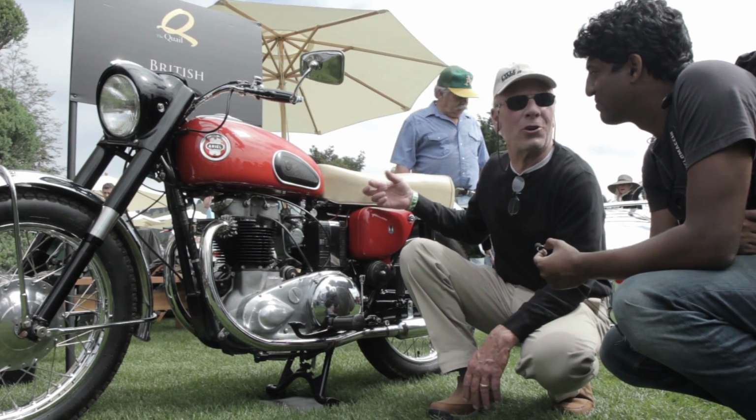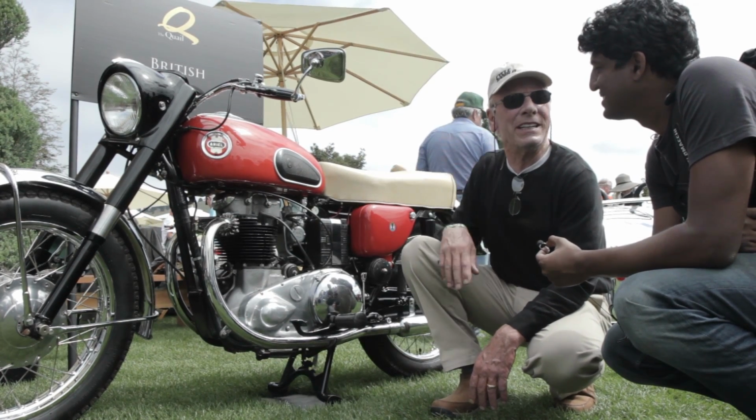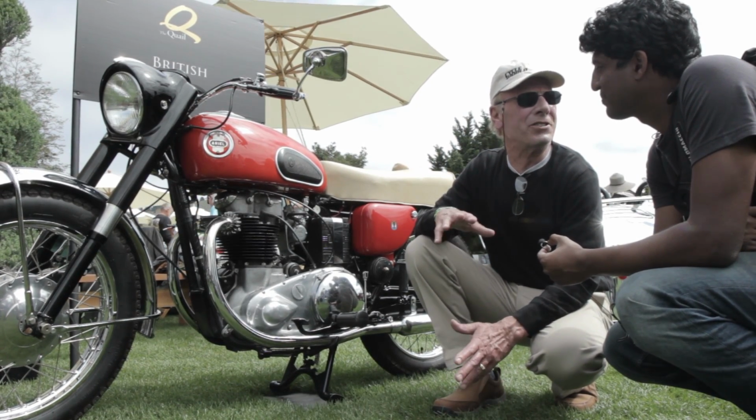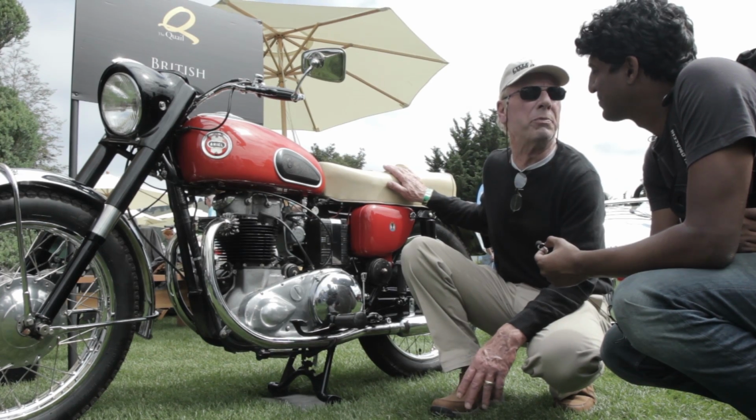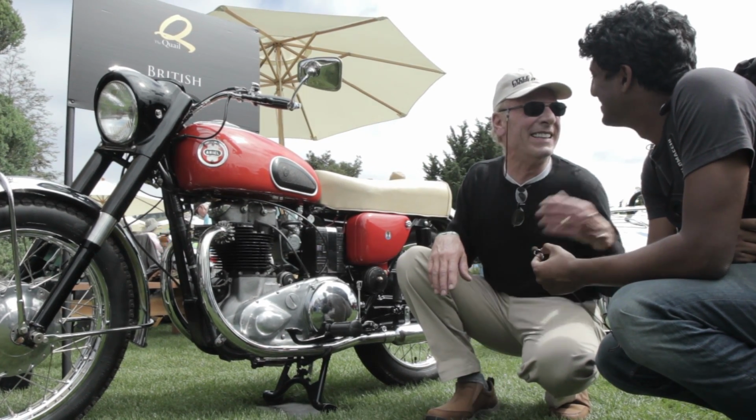And the tan seat, that's totally Ariel. That came from the factory like that, because Val Page and Sangster decided they wanted it to be more gentlemanly, unlike the hooligan BSA and Triumph guys. Isn't that a crack up?